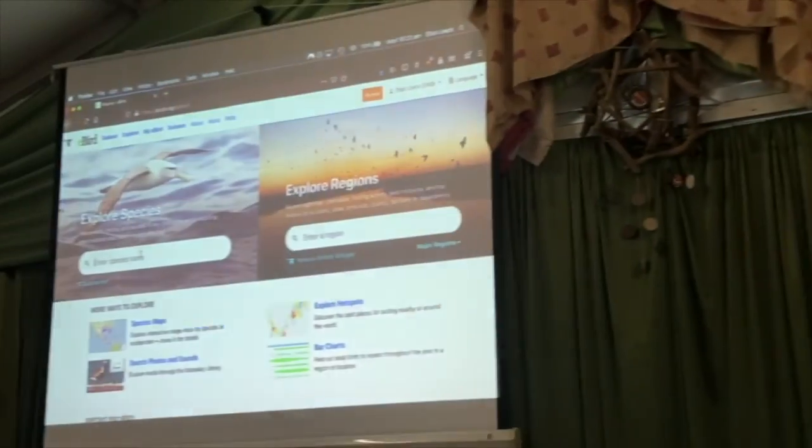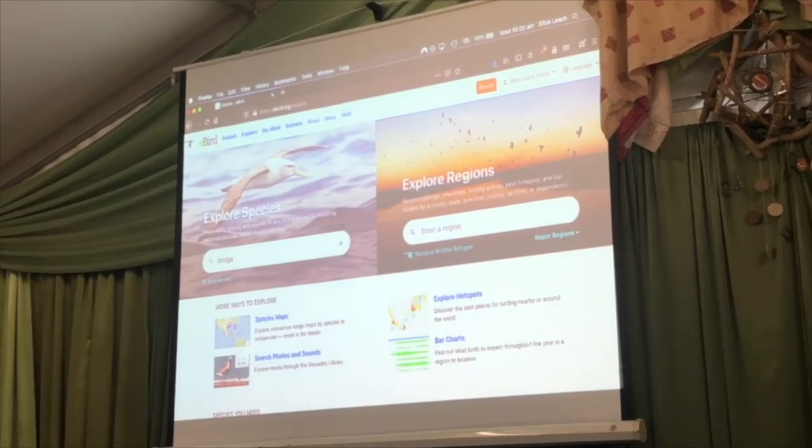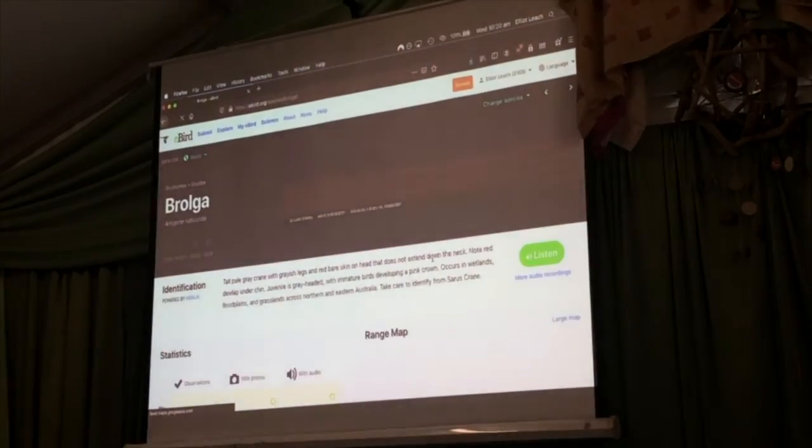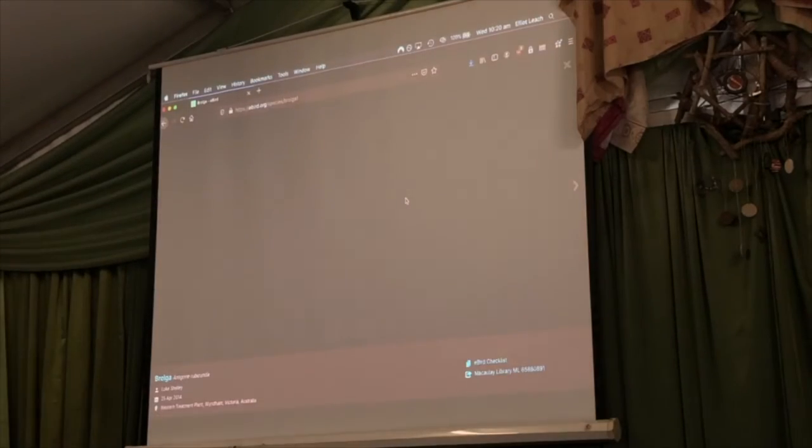Okay, so Brolga and Sarus crane. People didn't know that the Sarus crane existed until like the late 70s, I think, which is bizarre to me because they don't look anything like Brolga. Does anyone want a quick look at the turquoise? Brolga is the more common species. Most people would have seen these guys, I'm sure. They're very pretty, very distinctive, big cranes that cruise around wetlands.